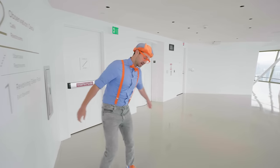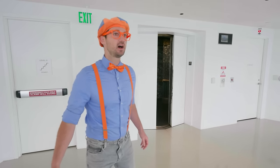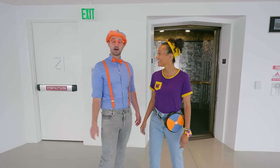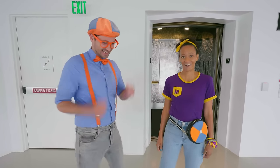Oh, I am very tired though. Oh, that's a lot of steps. Oh, wait a second, where's Meekah? Hey, Blippi! Oh, hey, Meekah! You made it to the top of the Space Needle! Yeah, I can't believe you got here first! Well, I am pretty fast. You are really fast!